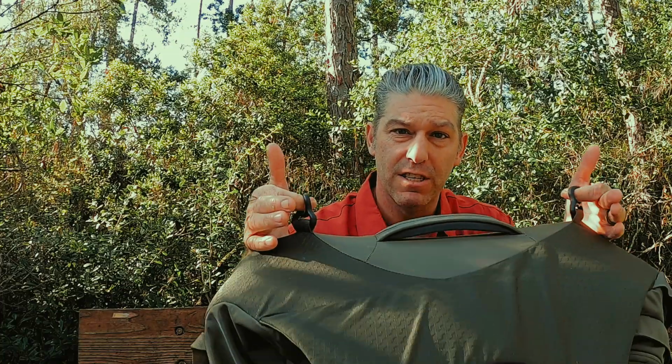One is, I mentioned the D-rings for the shoulder strap. Well, it doesn't include the shoulder strap. Osprey requires you to buy the shoulder strap separately. Now, that's not a big deal, but at this price point, $180, $200 for a travel backpack, I would think Osprey could throw in the shoulder strap. I mean, is it really that big a deal? But like I said, you have to buy it separately.